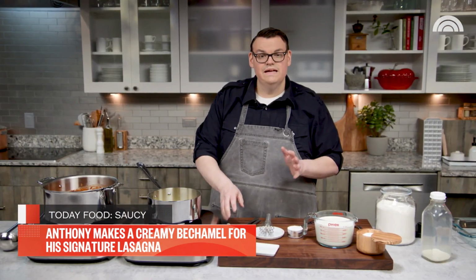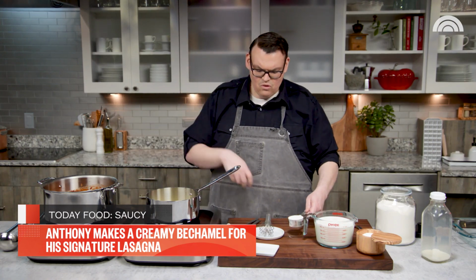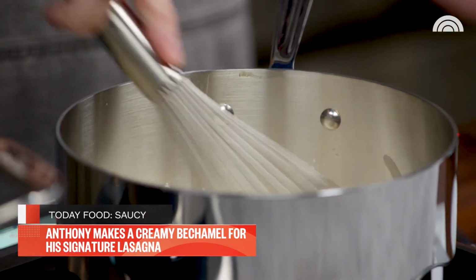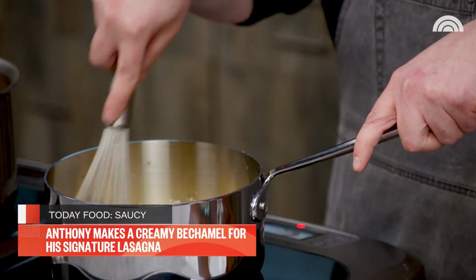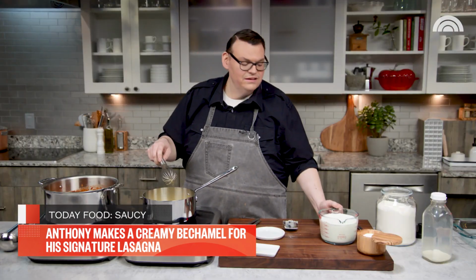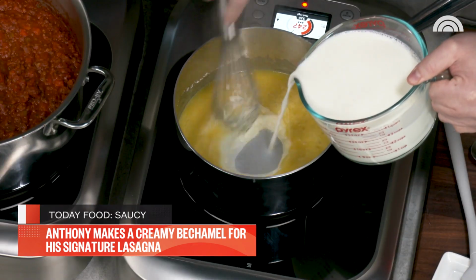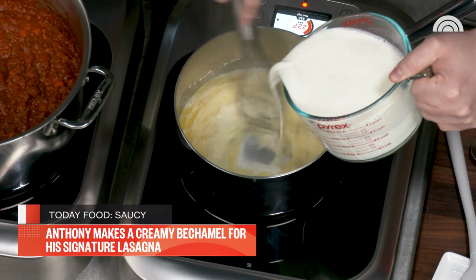Start off on medium-high heat. We don't want our butter to burn. Once it's melted, add all the flour at once and whisk to combine. From this point on, do not put down your whisk. Once it starts to foam like this, it's time to slowly add in our nice warm milk. If you add too much at once, it's going to seize. So be a little patient.